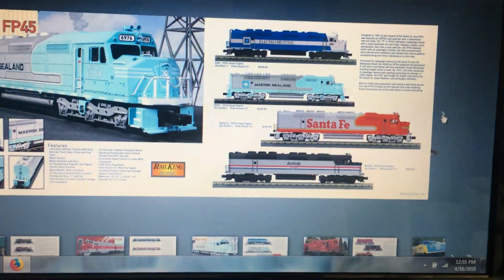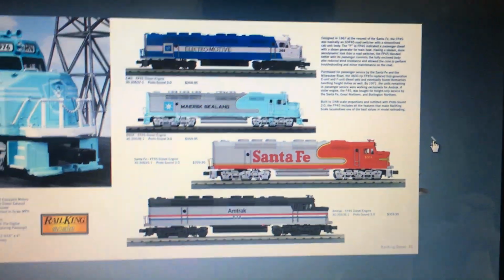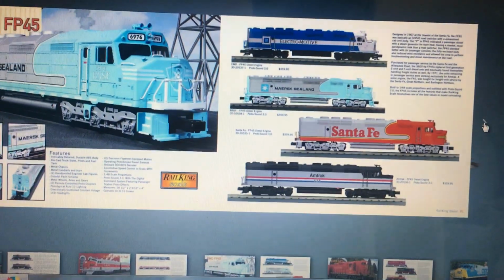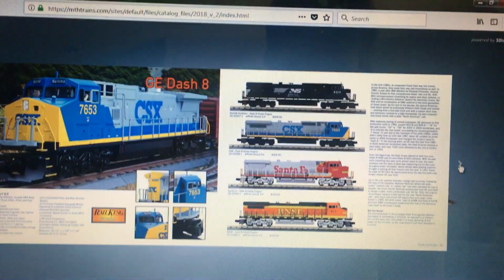Amtrak Phase 3 FP45. I'm pretty sure that's going to be a hit. I'm pretty sure all of these are going to be a hit. The Maersk Sealand one is really cool. Santa Fe is always a big hit. Good choice, but still something I'm probably not going to order. Moving on.